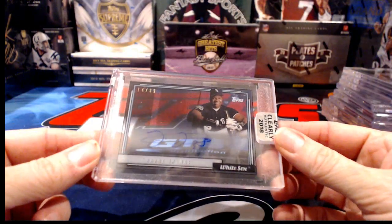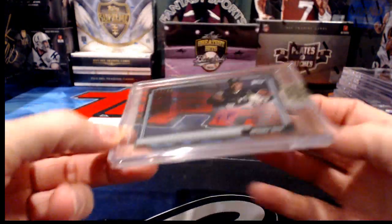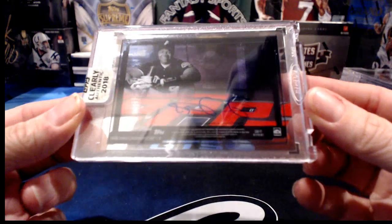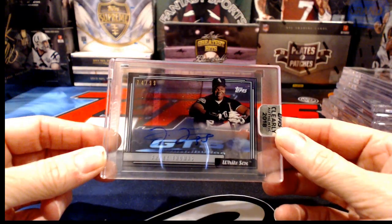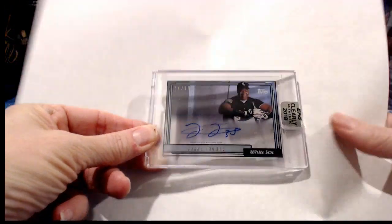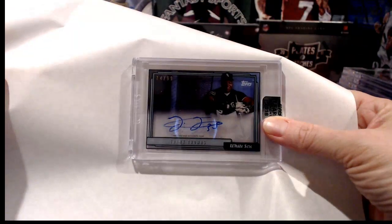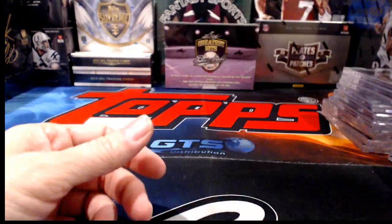And here is our other case hit. That looks like Frank Thomas for the White Sox /99. How about that nice little hit? So the White Sox holding out there to the very end and pulling a nice Frank Thomas. Let's put something, that one is, well, I don't know. That really doesn't help much. I was trying to put something behind it so you could see the autograph a little better. Maybe that helps some, but probably not a whole lot.